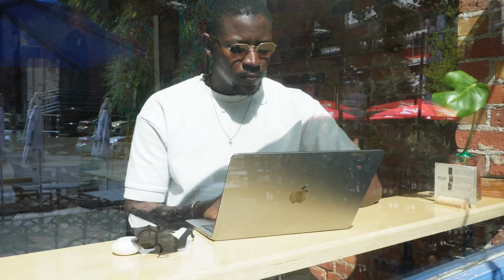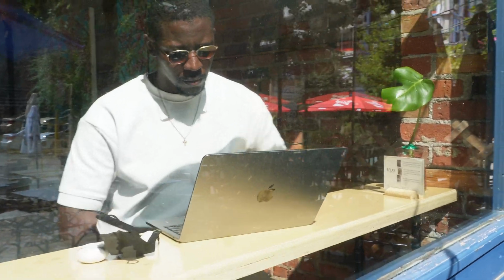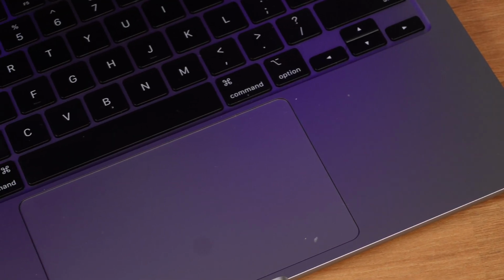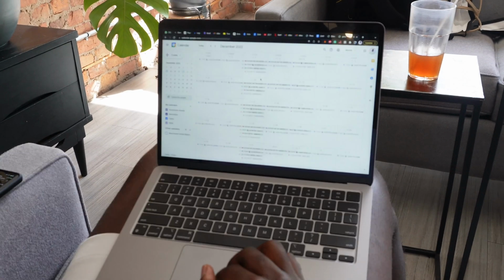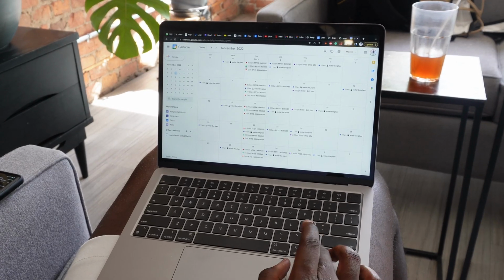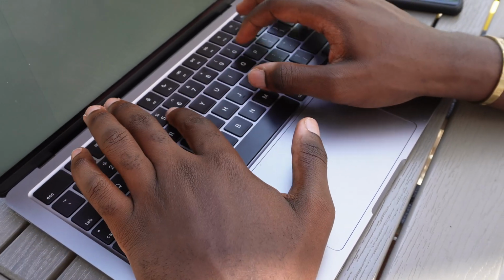On to most things I liked about the M2 MacBook Air, and that is the keyboard. While they may seem trivial to some people, to me, the keyboard is one of the most imperative features when choosing a laptop, especially as a content creator and an MBA student. And the keyboard is pretty good. It adds to the awesome keyboard of the M1 MacBook Air, and I also like that they increased each key, making sure you hit each intended one.